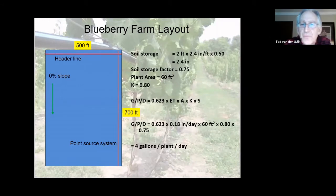Our soil storage is a 2-foot rooting depth. We're still using clay loam, so 2.4 inches per foot. The plant can only effectively take out half of that, so we multiply by half, which brings us to 2.4 inches of soil storage. If we go back to that soil storage factor table with the climate data, the soil storage factor is a little bit lower than it was for strawberries because we have more storage of water in the soil. It's 0.75.